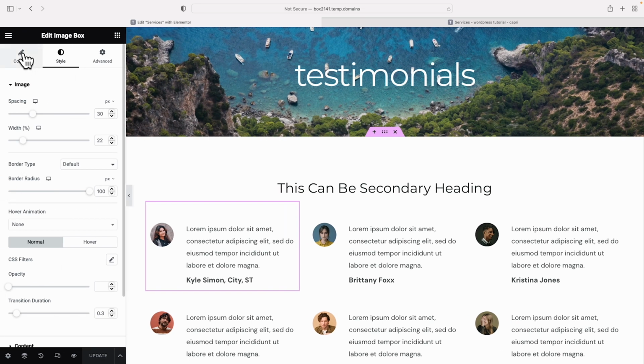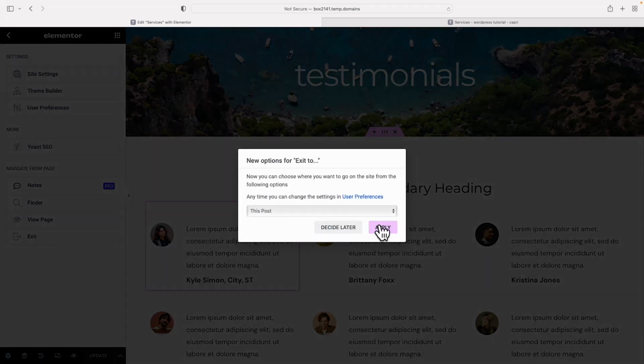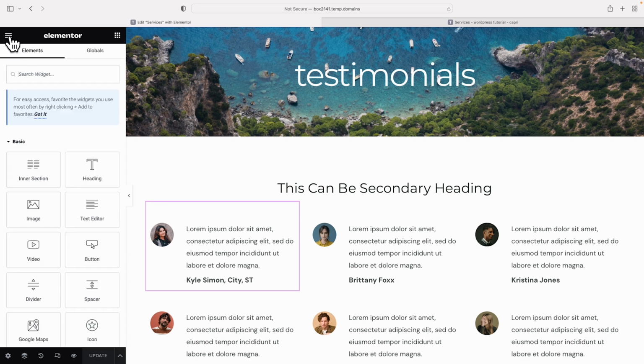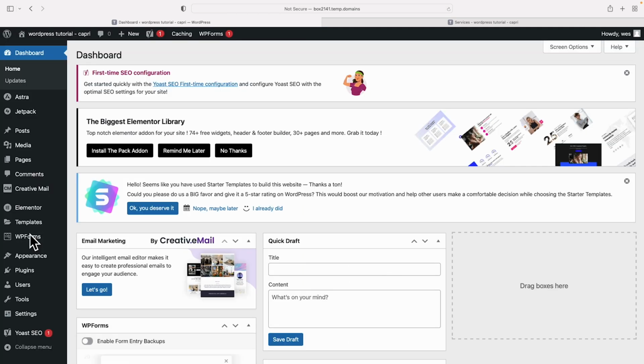We're going to go back out to WordPress for this one. So I'm going to click this hamburger menu right here, and then exit. And I'm just going to choose WP Dashboard here and click Apply. Good catch. It's telling me that we did not save our work, so I'm glad it told me that. So stay on page. I'm going to click on Update one more time. Let's try that again. I'm going to click on the three lines here and then exit. Okay, so we're back in the WordPress dashboard. How do we fix that menu?